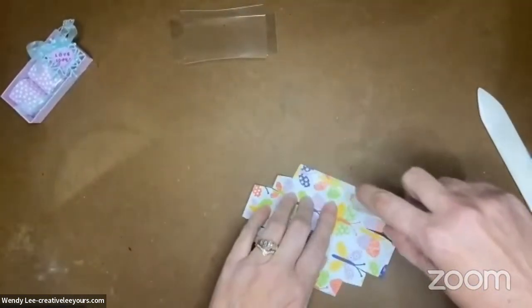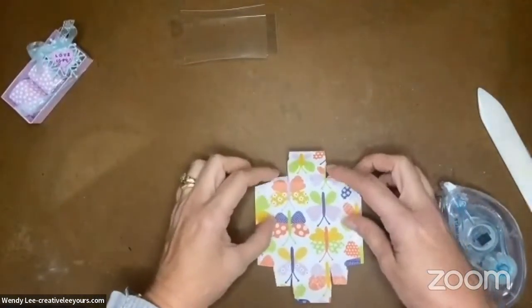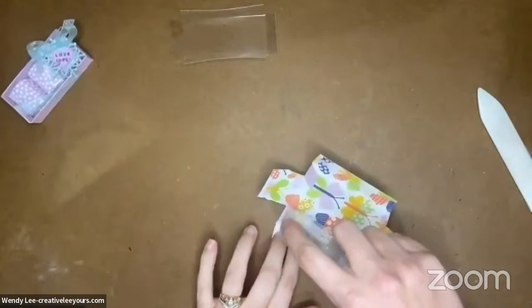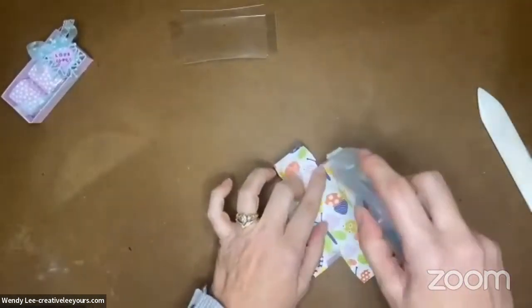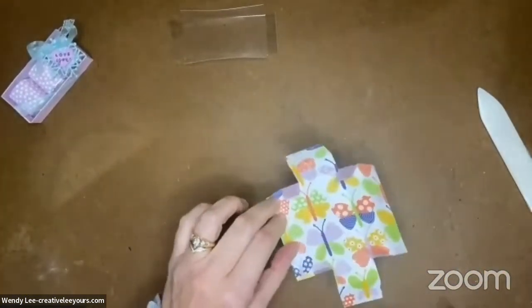Now you could use stronger adhesive if you want. I actually didn't feel that I needed to with this. This is pretty sticky tape and I'm working with designer paper. So I'm going to fold down my tabs and I want to put adhesive on the tabs as well. Now, if you prefer liquid glue, you go right ahead and use liquid glue or tear and tape if that makes you happy. It's whatever makes you happy. But again, I didn't find any issues with using Stamp and Seal on this. It was nice and sturdy.